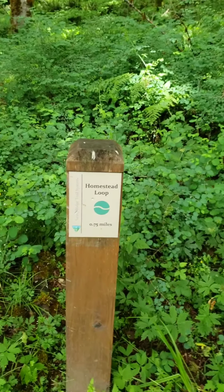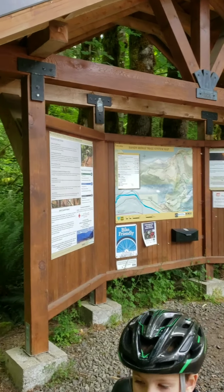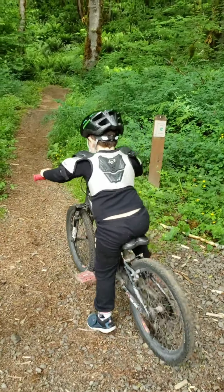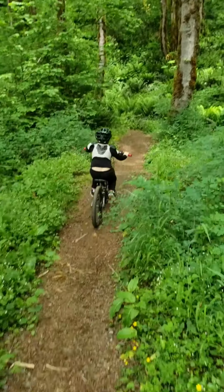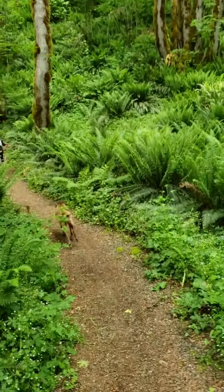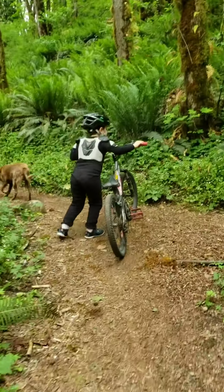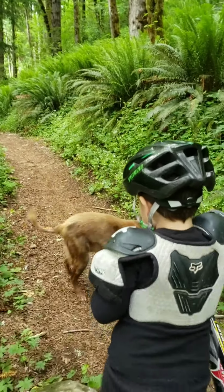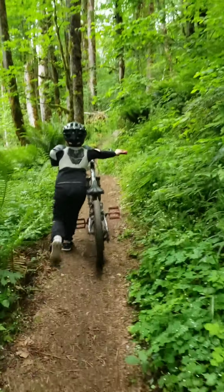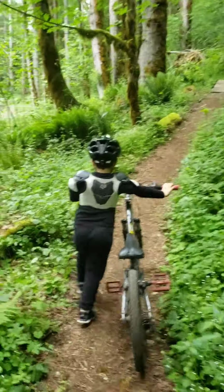Okay, so Daniel and I are gonna check out the homestead loop, which is to the left of the sign. So I just showed you the pump track on the right, and now we're going to the left. All right, Daniel, go. Push. Good job. And push. Good job. You're doing it. Oh, let's go to the left. I really don't know. I'm just picking one. It's all uphill, Daniel. We can do hiking. We can leave the bike down here.